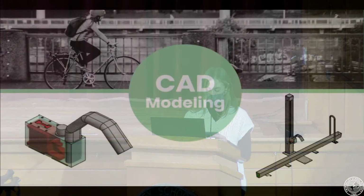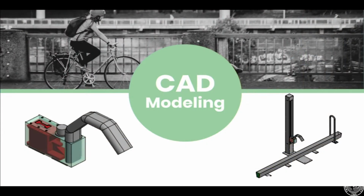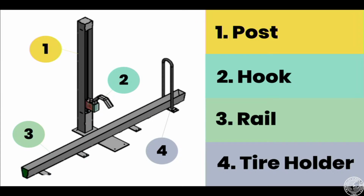Moving into assemblies. Pictured on the screen is the CAD models for our 2 assemblies in the design, the hook and the post. This is the full assembly, which incorporates the hook lock system, the post, the I-beam, the tire rail, and the front tire holder.